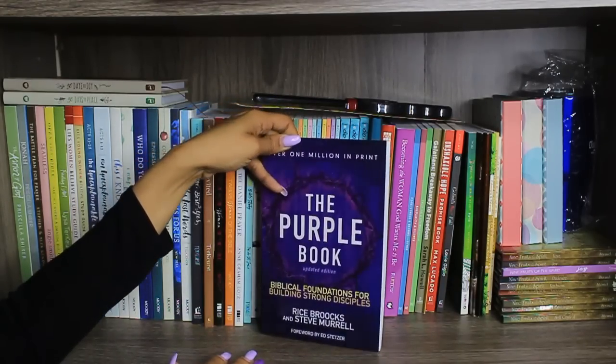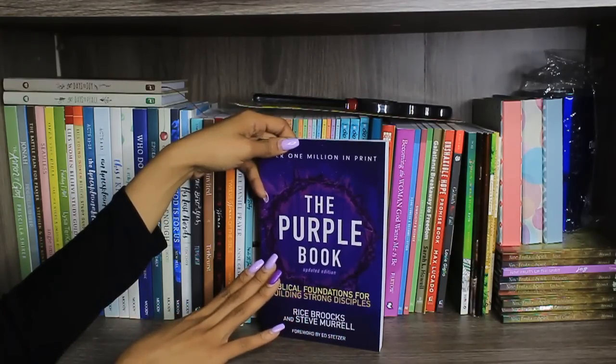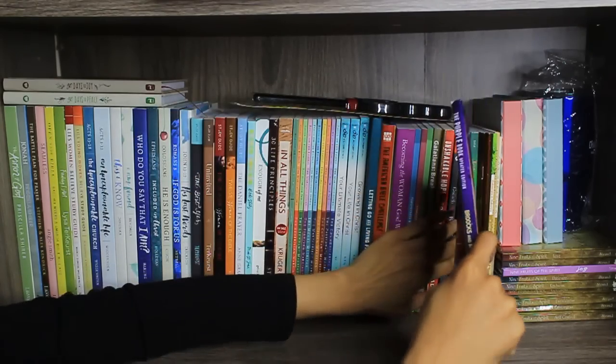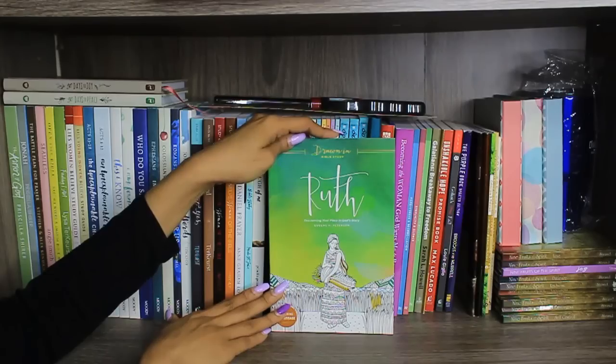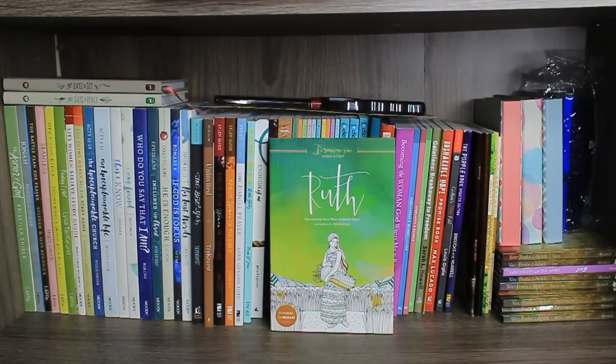So it's Biblical Foundations for Building Strong Disciples, and I think I actually need to get into this now that I'm working on some things within ministry, so I probably should dive into this really soon. Then we have this Coloring Bible Study on Ruth by Eugene H. Peterson. It says Draw In Bible Study.